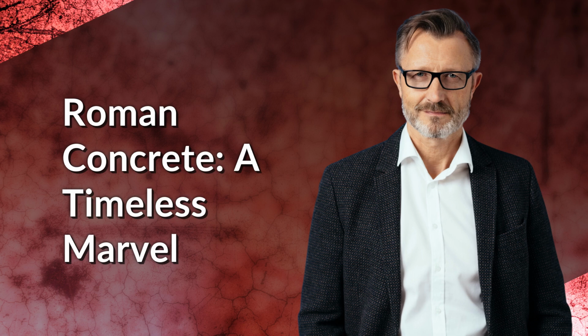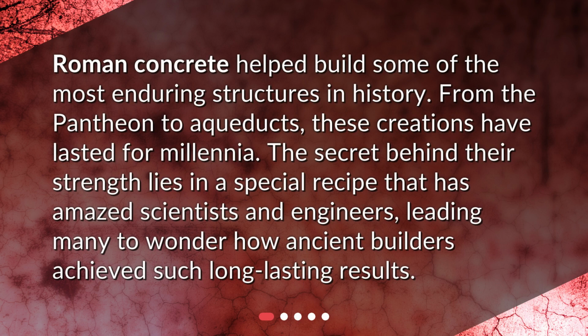Roman concrete, a timeless marvel. Roman concrete helped build some of the most enduring structures in history. From the Pantheon to aqueducts, these creations have lasted for millennia. The secret behind their strength lies in a special recipe that has amazed scientists and engineers, leading many to wonder how ancient builders achieved such long-lasting results.